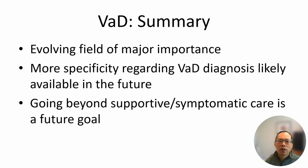I hope you will agree that vascular dementia is an evolving field of major impact, and that we will almost certainly refine our ability to accurately diagnose vascular dementia in the future. This will be a very important step in taking us beyond supportive and symptomatic care for this challenging problem.